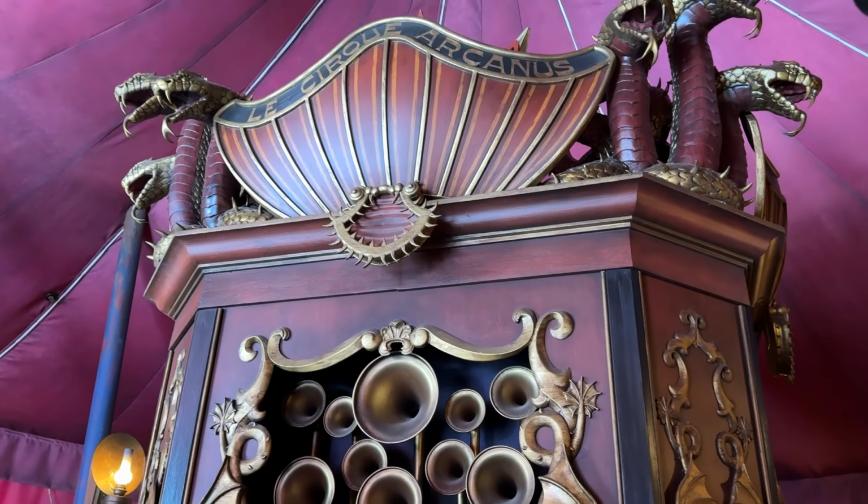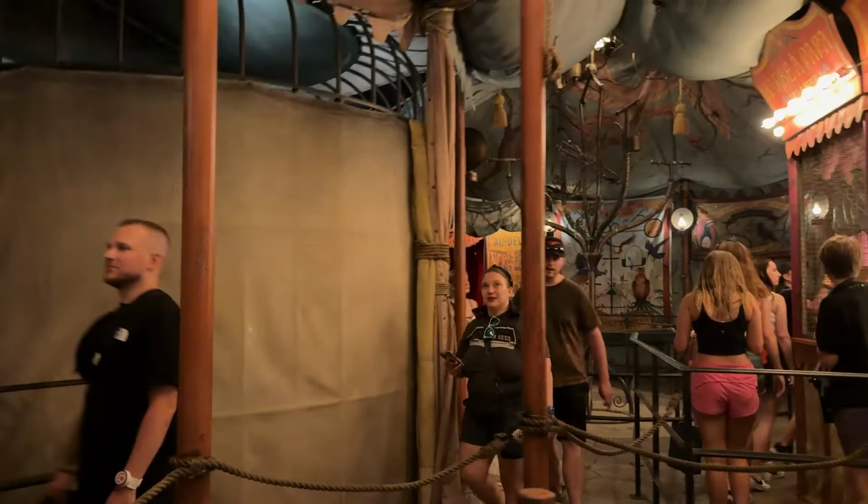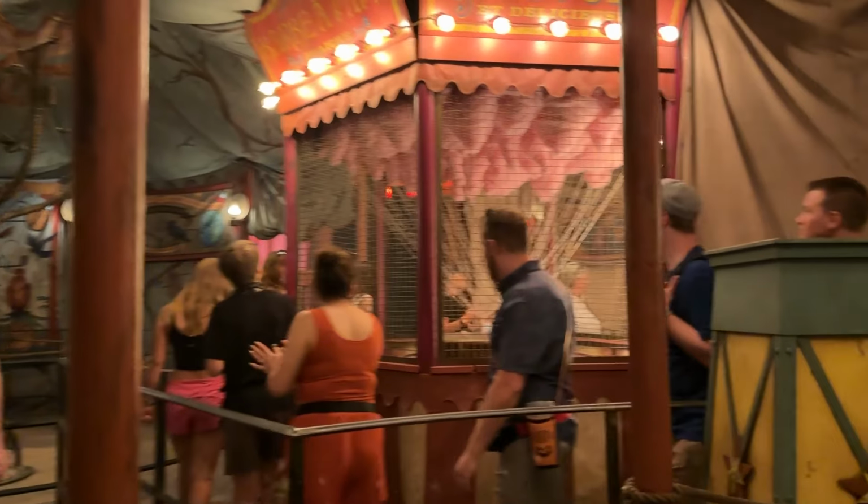There's a pre-show first where you're standing, and then you go into the theater to sit. Total time around 20 minutes. It's a fantastic addition to the Wizarding World.